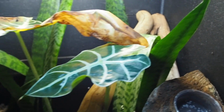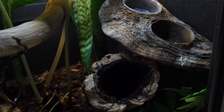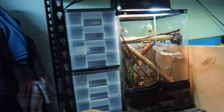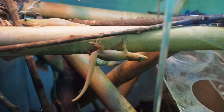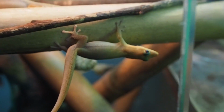Alrighty, after having a quick look through the tank, I don't see her. Quite likely she's either in that cork tube or hiding behind this mass of plants, which is somewhere that she likes to go. So I will leave her be, but you guys can see a full shot of her enclosure there. And now for the last of the reptiles in this tour, we have our land whales, the golden dust day geckos. Hello, land whale 1.